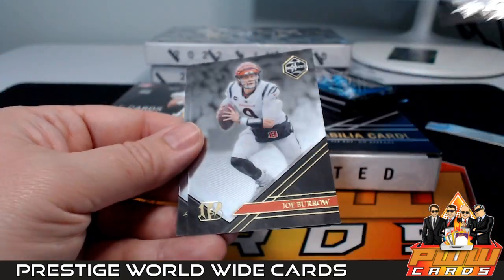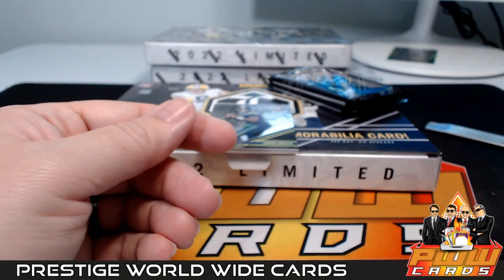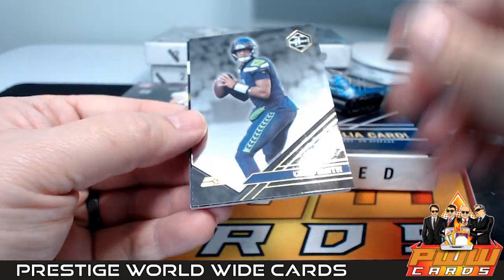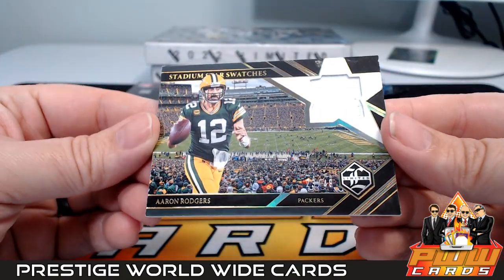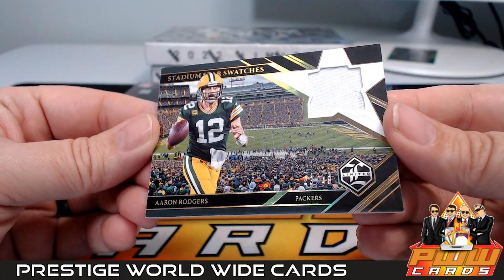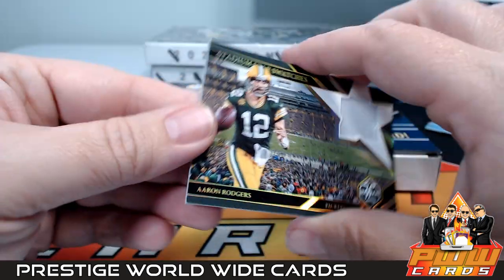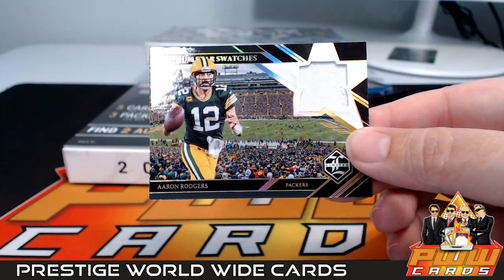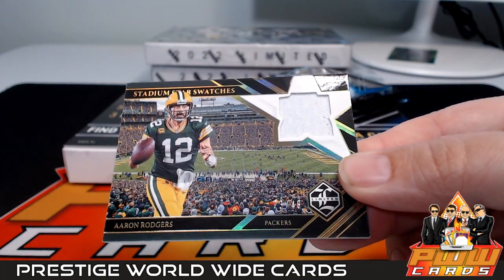Adam Thielen to 125. Joe Burrow, Lamar Jackson, Geno Smith, and then how about that? A Stadium Star Swatches, Aaron Rodgers, number to 49. That's going out to Green Bay. Green Bay is David P. David, congratulations. That one's coming to you.